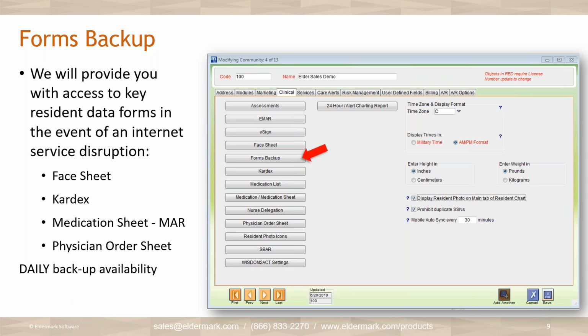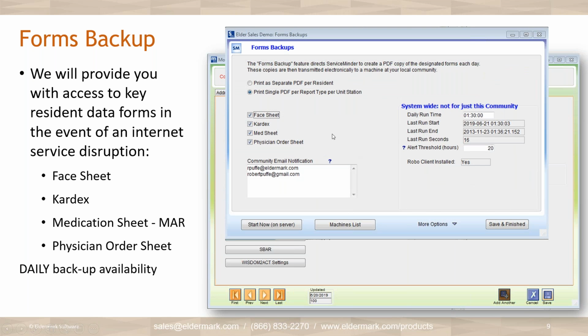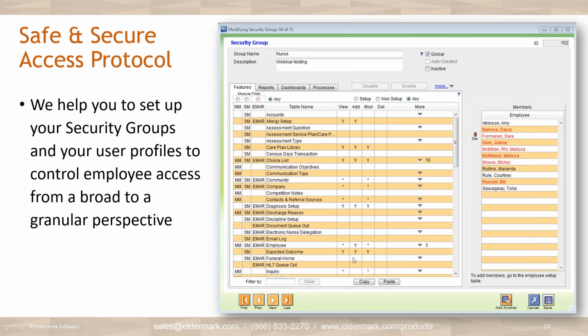So you get to pick a location where we take the face sheets, Cardex, MARS, and everything and back it up on a drive or location on your side. A lot of other setup stuff that we do here. Here's where we back up or email the backup each night, whatever time you want.